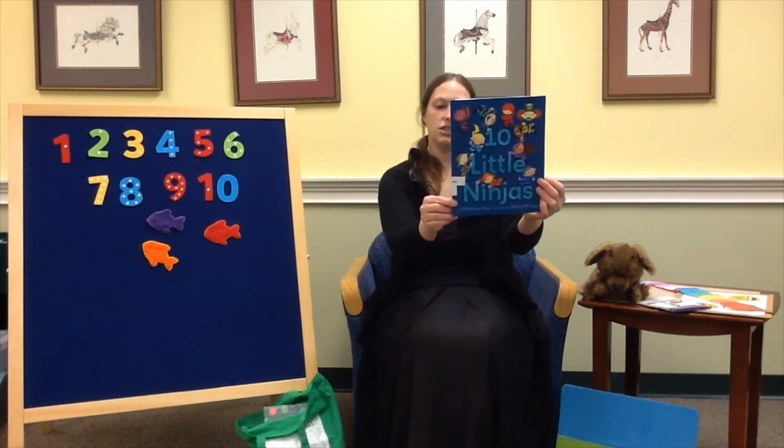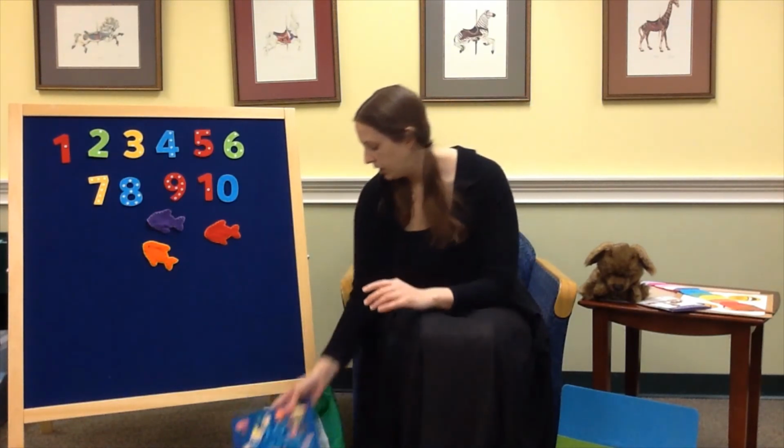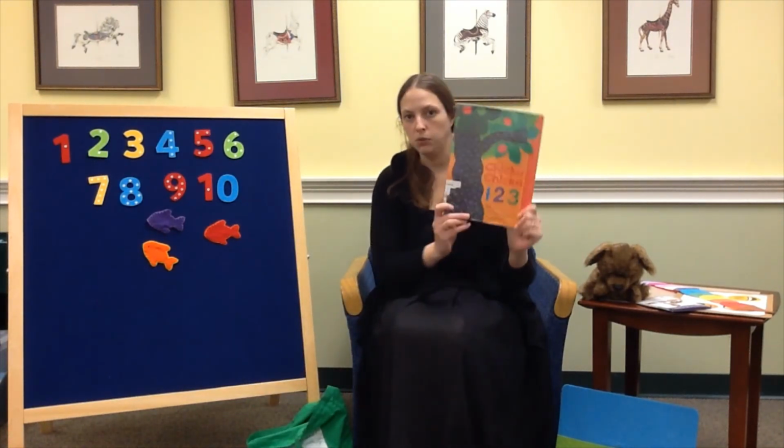And 10 Little Ninjas. One of my favorites. It's a bedtime story too, so it's kind of fun. And Chicka Chicka 1, 2, 3. So very similar to Chicka Chicka Boom Boom.